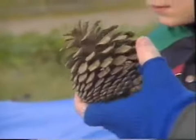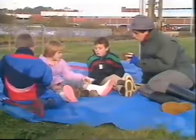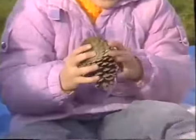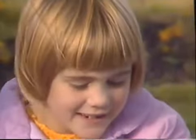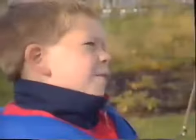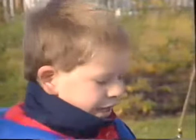And when you picked them up, were they this shape? Huge! No, they were closed up instead of open. Is there anything inside? Was there anything inside? It's a seed out of them, isn't it? That's right, yes. The seeds.